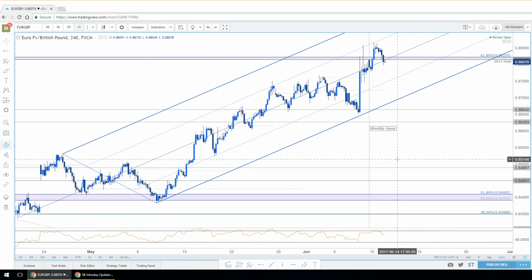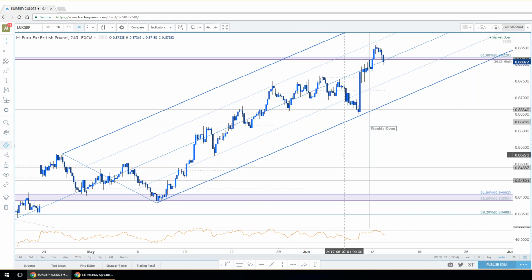First of all, not my favorite pair to scalp, guys. Not only because of the contracted ATR, but because of the cost. You're holding euros and the pound. So again, the gains and losses are in pounds, and not only that, it's going to be a little bit more expensive to hold, as well as contracted ATR. So it's tough to get excited about intraday trading this.